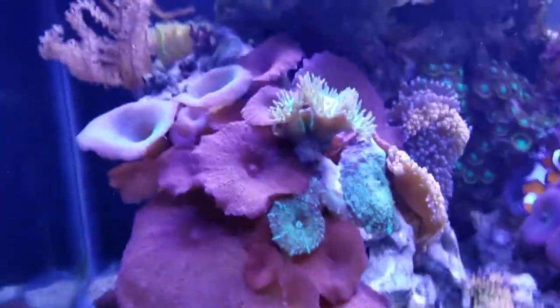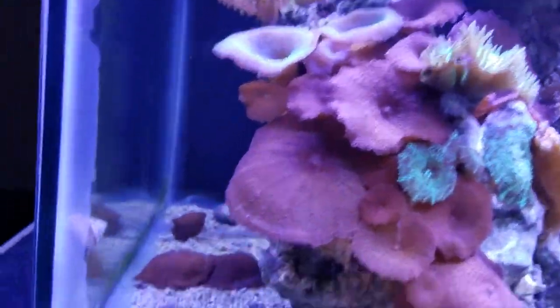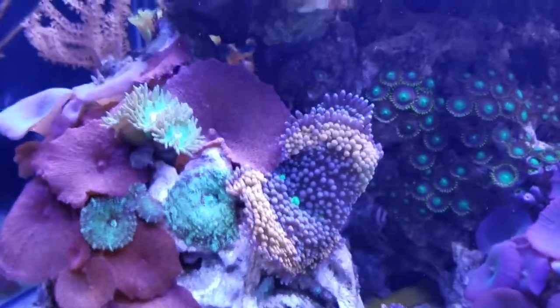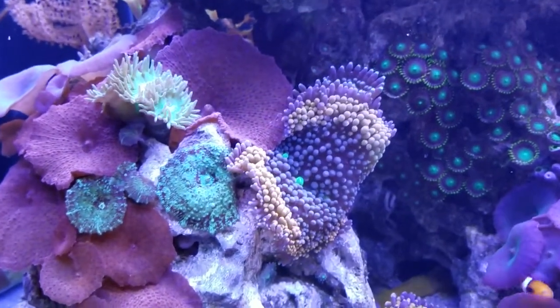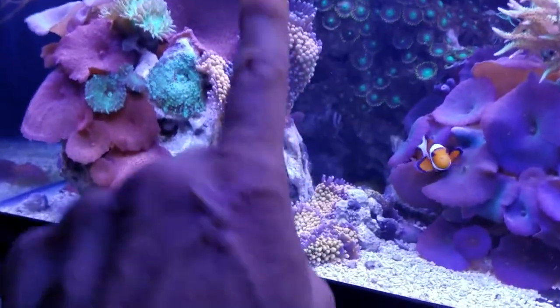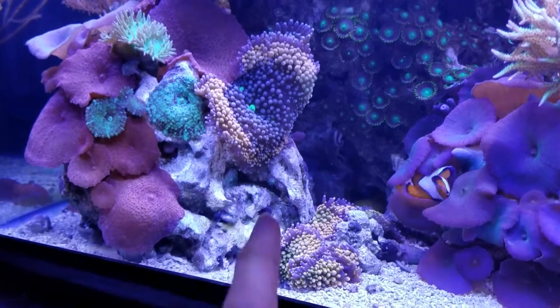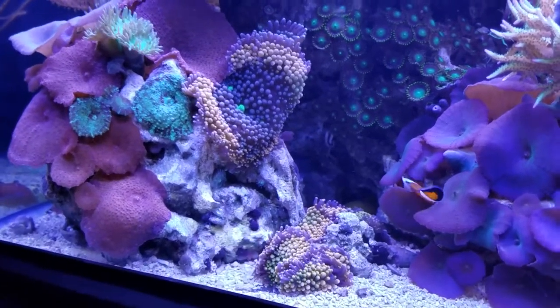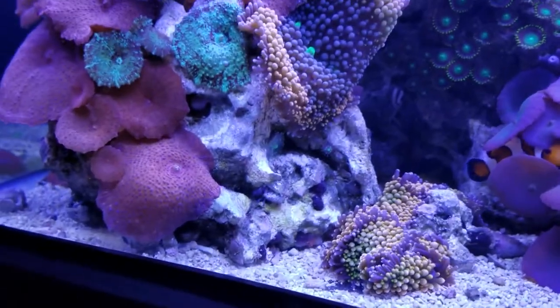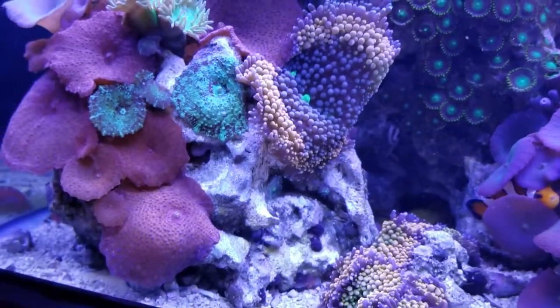We love mushrooms. Mushrooms are cheap. They're gorgeous. They're pretty easy to take care of, but they do take over. And one of the reasons why I wanted to film right now is to show you what's happening to my Rhodactis. This whole side here used to be gorgeous and filled with huge Rhodactis. And all of a sudden, I noticed that some of my peacocks, these blue purpley ones, were over here in the middle, in between, and I hadn't paid attention.